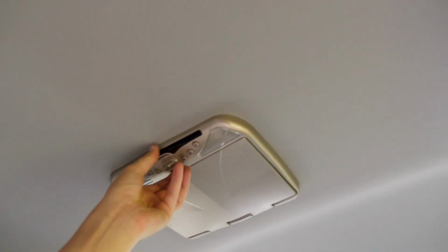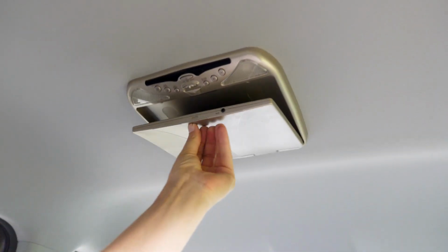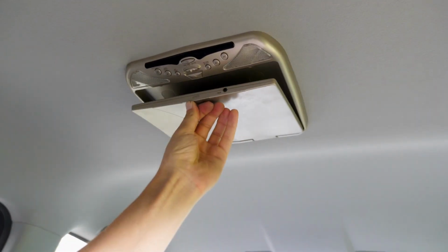Let's get into the front. Oh, we have a flip down monitor here, but it's not an original unit, so it doesn't look cohesive with everything. And clicking it in is hard. You gotta give it a little slam. It looks like it's like a Chinese brand that I've never heard of before.